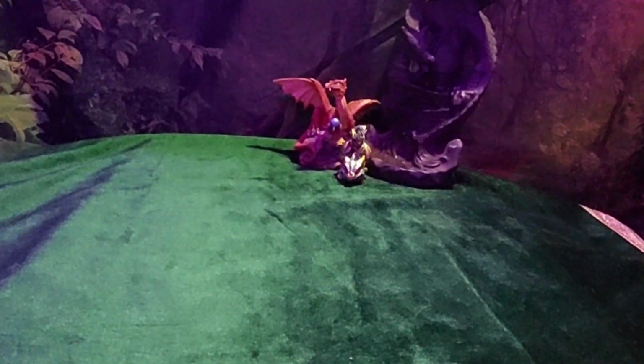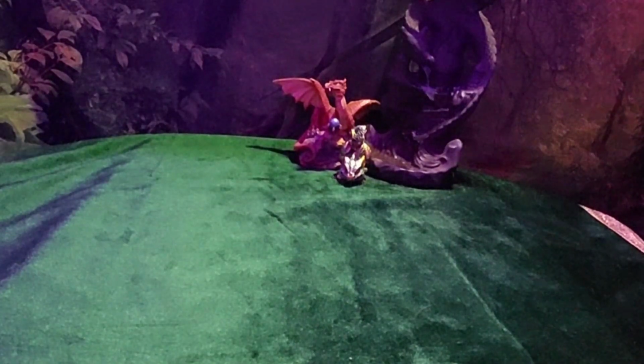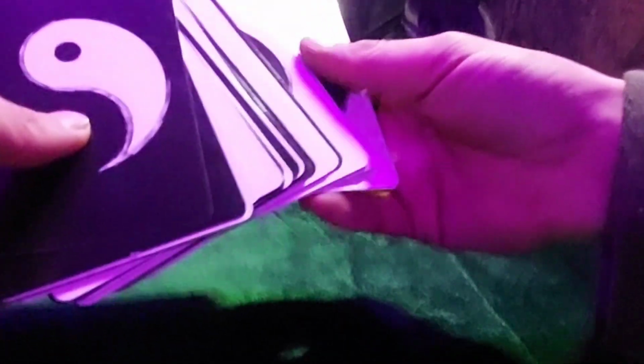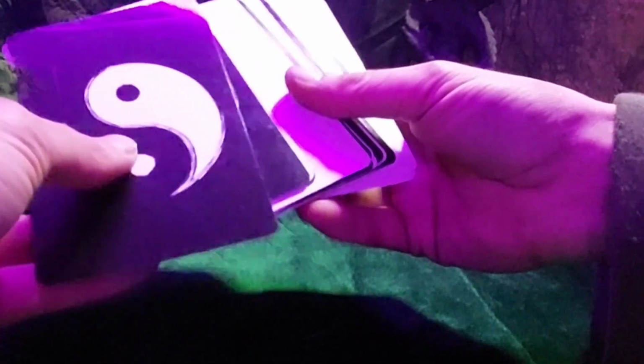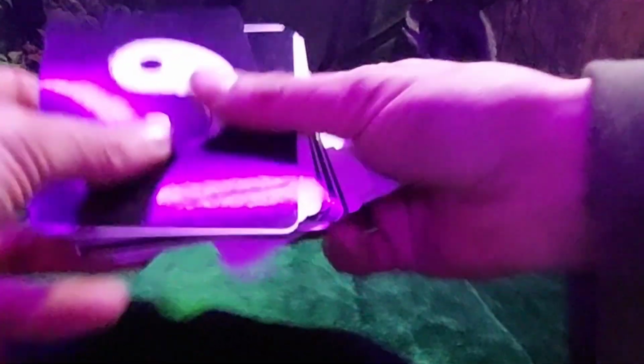There's 24 cards in this deck. 12 of them are black and 12 of them are white. So they're yin and yang, positive and negative. So I've got 12 white, 12 black, 1 black rat, 1 black ox, 1 black tiger, 1 white rat, 1 white ox. You get the picture.